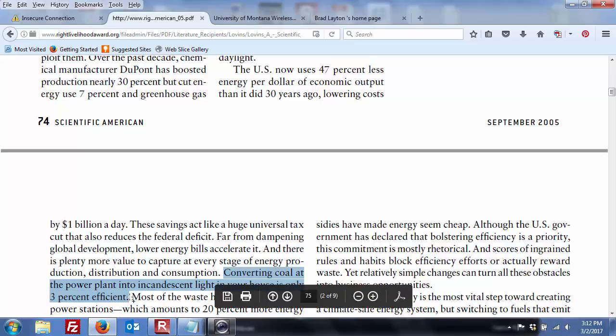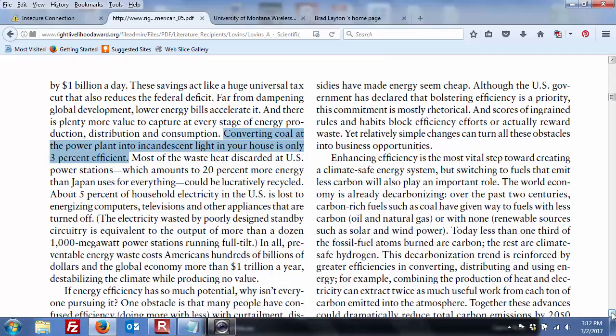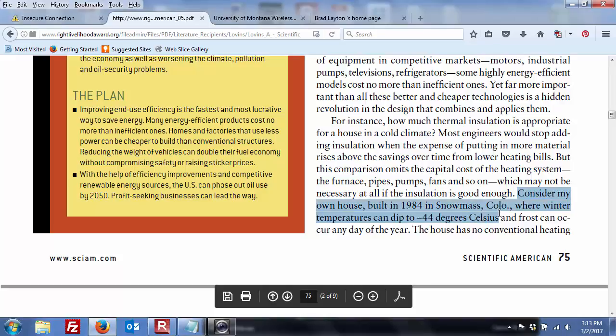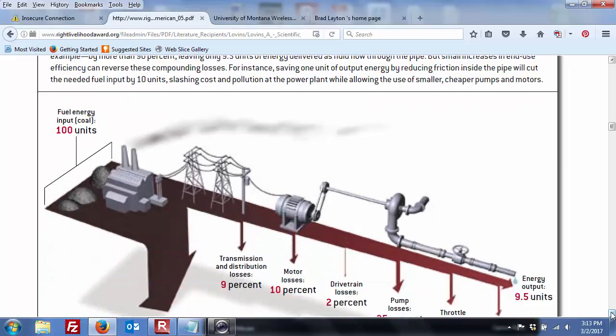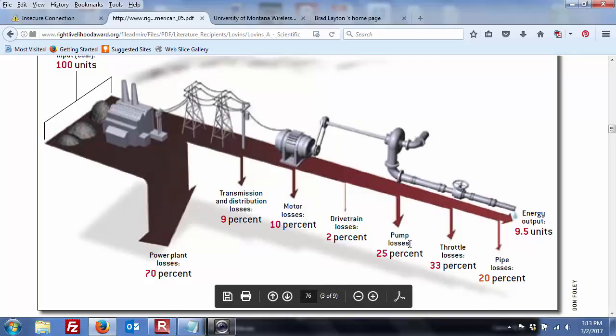This one we remembered from Energy 101. Only 3% of the coal burn actually turns into light. There's the thing on Japan there. This is pretty impressive. He tells this story frequently. He's in Snowmass, Colorado, negative 44 Celsius, frost any day. The house has no conventional heating. So he has just insulated the heck out of his house, is the point. We talk about that a lot in green building.